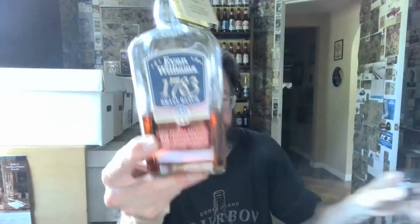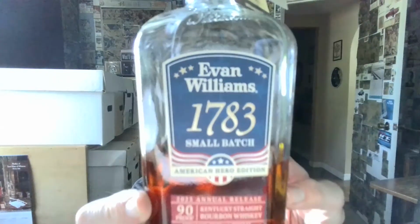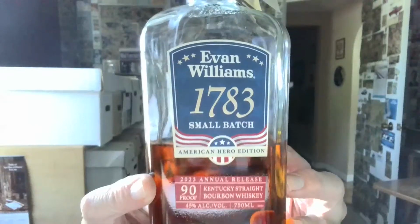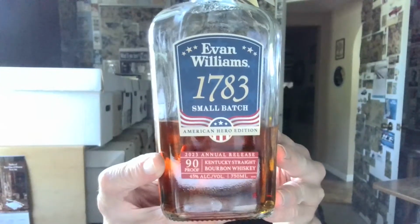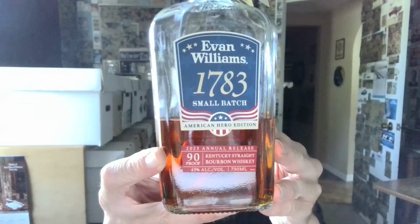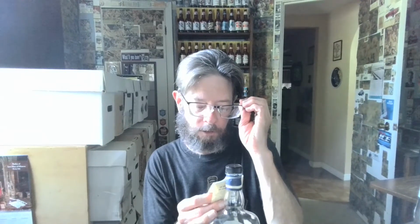True story. Now here's Evan Williams 1783, the American Hero Edition, 2023. It's a warehouse pick, picked from two warehouses, Bernheim's Louisville warehouse numbers 1E and 1J. Does it make a difference? I tried the regular 1783 that was introduced in 2021, the new revamped version. I didn't see where it made a difference. It tastes the same to me.